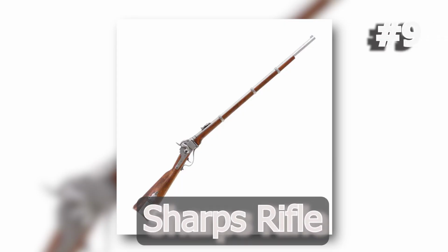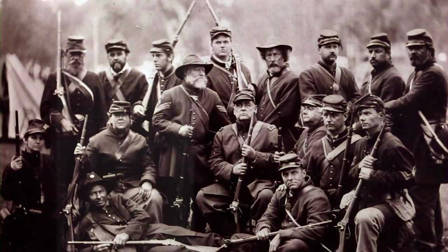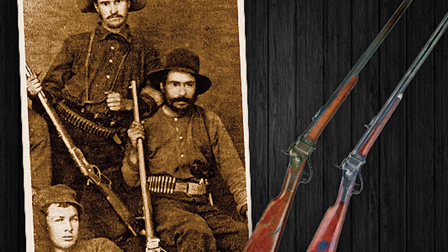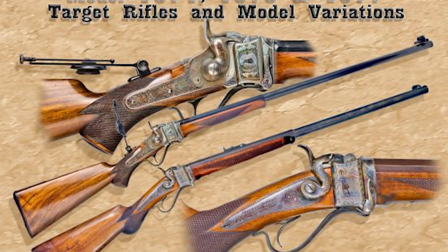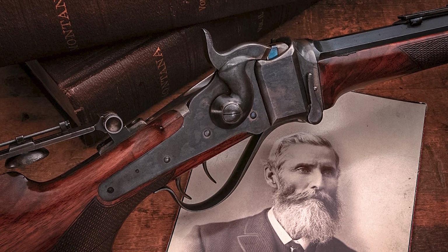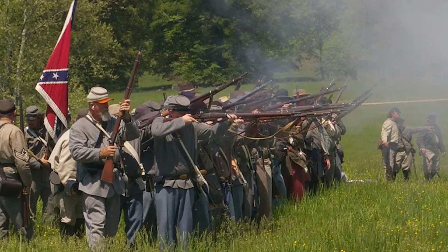Number 9. Sharps rifle. The Sharps rifle was renowned for its accuracy and range, making it a preferred weapon for hunters and military sharpshooters. Its single-shot mechanism allowed for precision aiming, and it was capable of hitting targets at long distances. The Sharps rifle's reliability and effectiveness in hunting buffalo and other game contributed to its legendary status among frontiersmen. Its precision made it a favorite among sharpshooters, who relied on its accuracy for both hunting and combat, ensuring it a lasting legacy in the annals of the Wild West.